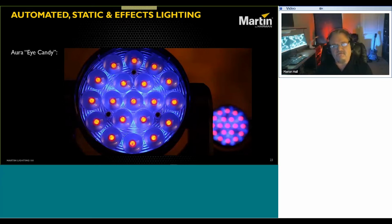Now, we use this Aura effect in other products, but this is the first one where we came up with the idea. The engineers over in Denmark were playing around one day and said, hey, let's try this. And it looked really cool. So it's just an added feature that we provide to lighting designers to play around with. It's turned out to be very popular, and we've sold thousands of Auras.